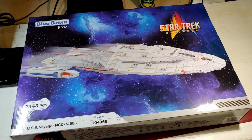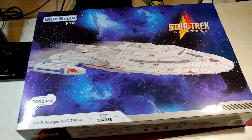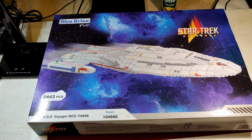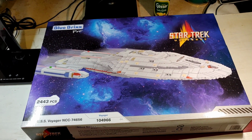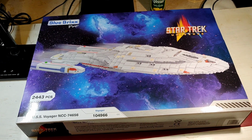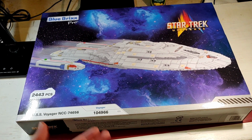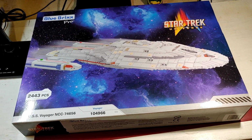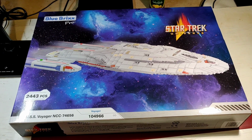This is a BlueBrixx Pro set. So unlike BlueBrixx special sets, this set contains a printed manual, pre-sorted bricks, and also box art. So you have seen the front cover of this box. Now let's have a look at the back side.